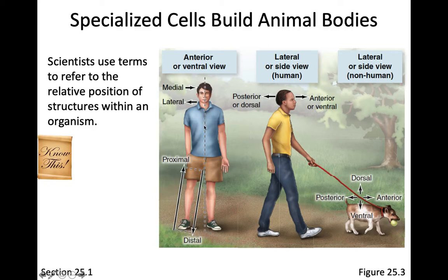So they have a medial cut on their stomach, which means cut towards the middle. A lateral cut would be over here kind of thing. So proximal, meaning closer towards the waist. Distal, meaning farther away from the waist. So once again, very easy to have a proximal cut on their leg or a distal cut on their leg. You can understand which one that is.